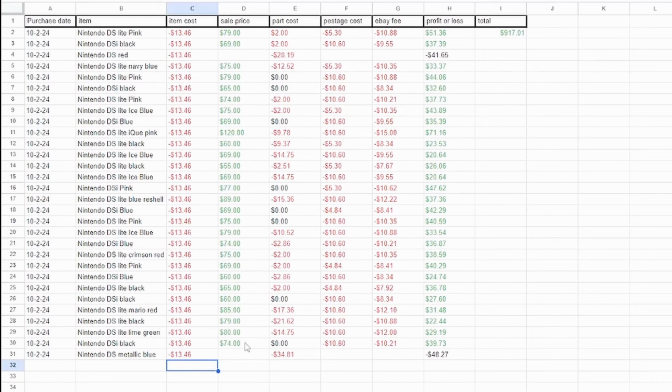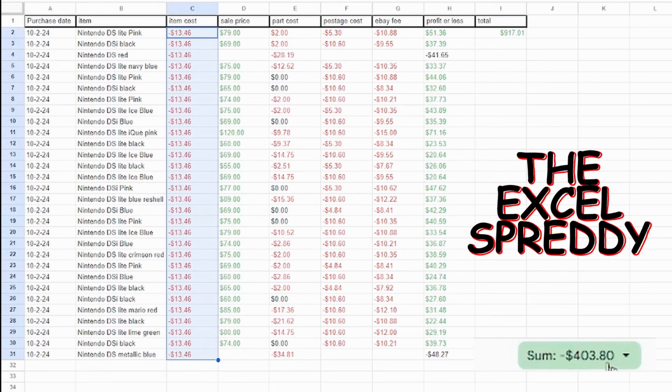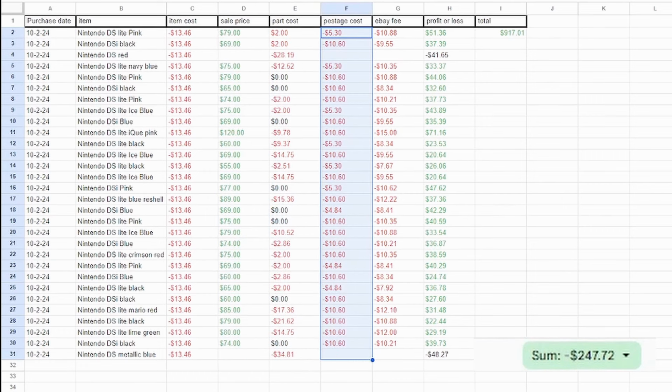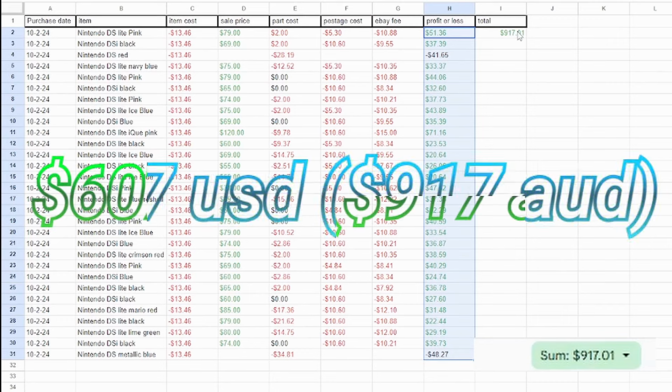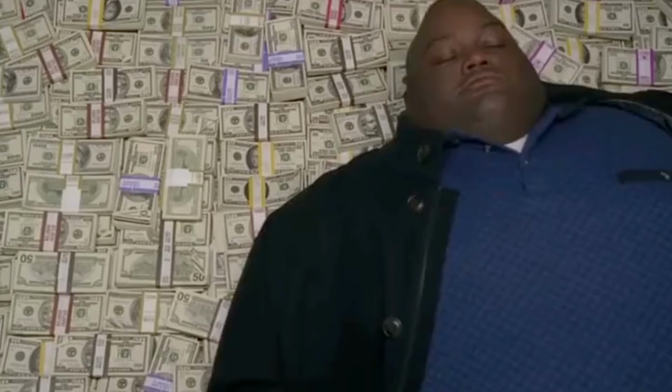So if you've been doing the maths, which you probably haven't been because maths is arse, then it should look a little like this. I present to you the Excel spread. So the pricing on here is in Australian dollars. The first one, item cost, was 400 Australian dollars, which was $265 USD. I sold them for a total of $2,068. All the parts cost me $218. Postage fees, I cover them. That was $247. eBay fees, because I use eBay, was $281. So total, after all that, we're positive $917, which is $600 US.